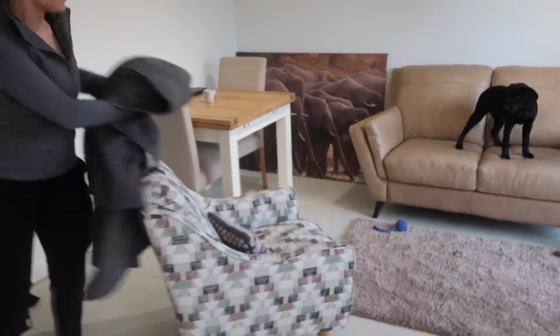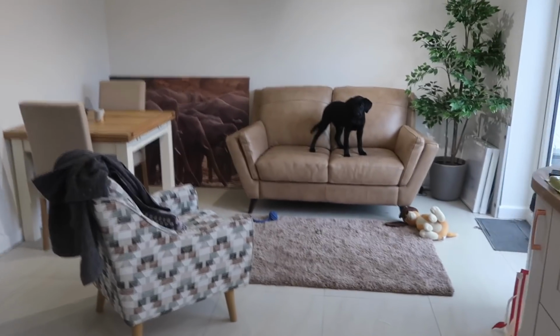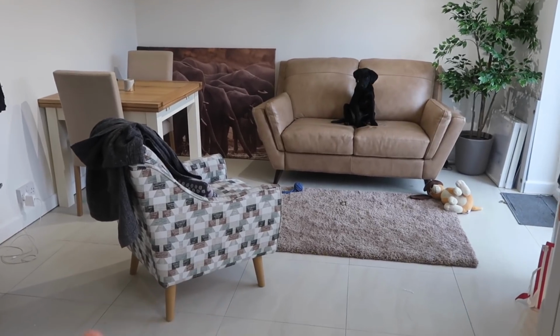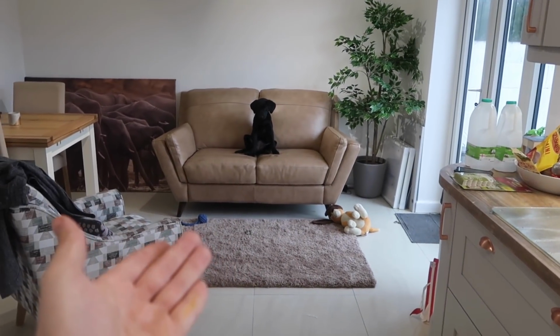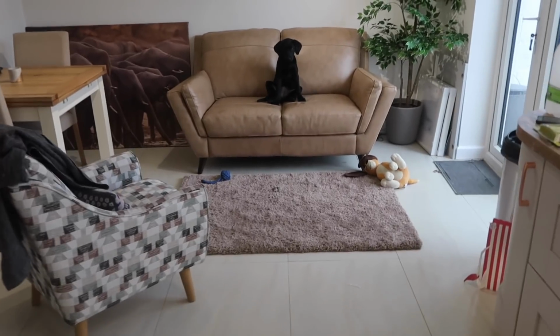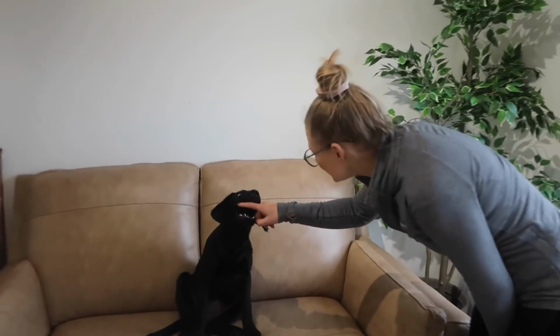Anyway, so here it is. Here's our current setup. I'm going to come back so you can see the whole thing. We have our armchair here, which was in the living room, so this isn't new. Bought quite a while ago. Dining room table, which I'm sure you've seen before. We've got our sofa, which Mila's modelling. It's a leather, which we never thought we'd get, because it's never good for dogs. Got it from Sofology.